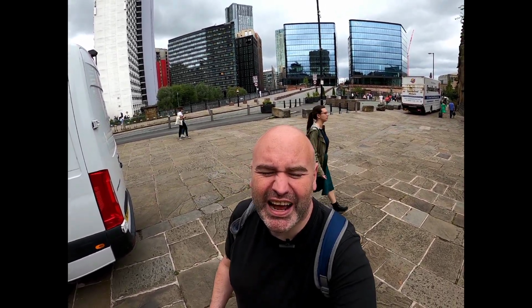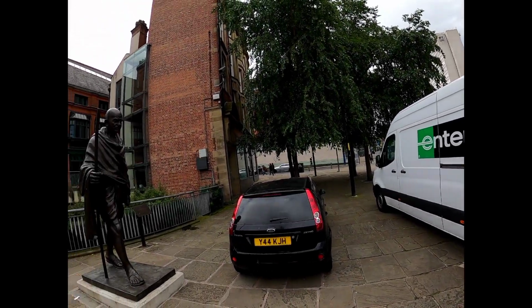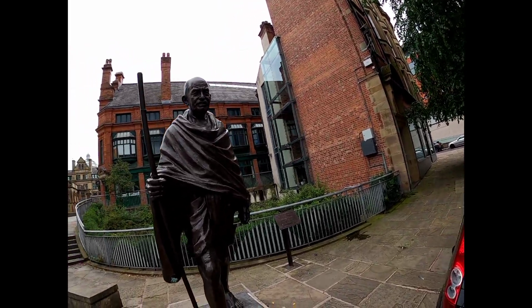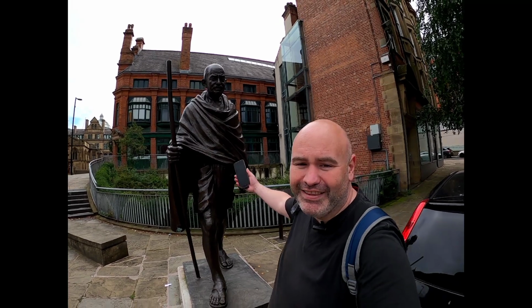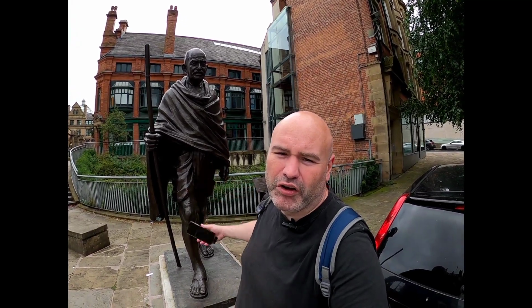I've now come to the end of Deansgate, and our next few locations are actually not directly located on Deansgate, but it's a statue of another gentleman I want to introduce you to. This is Gandhi. Now he actually visited Manchester in 1931 on his way to visit workers from the local Lancashire mills. So what we're going to do now is go to our next location, which is just over there.